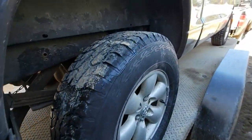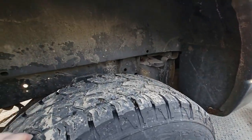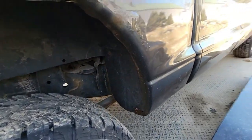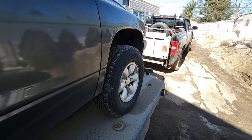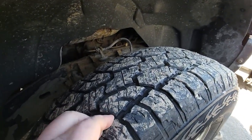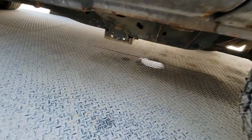Dodge. Look at them tires, boys. Like a dream. You got a Dakota, you got a Durango, bolt on, balanced, ready to go. Just another crusty Maine truck.